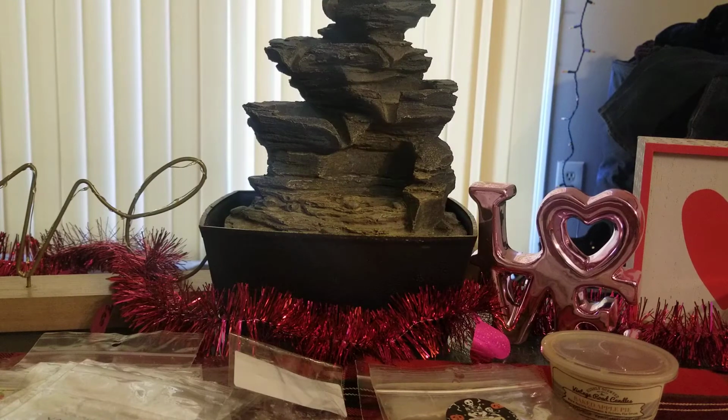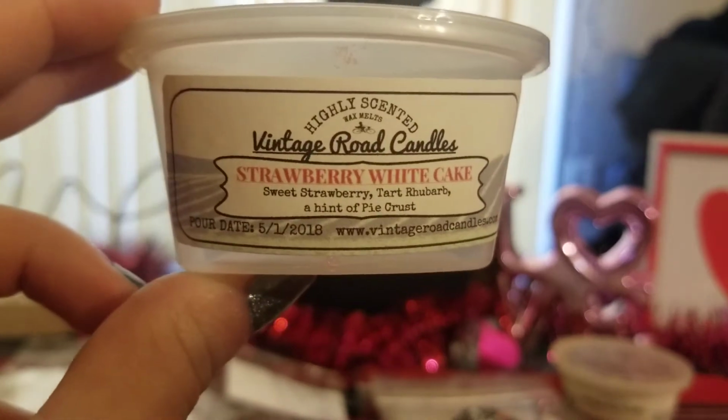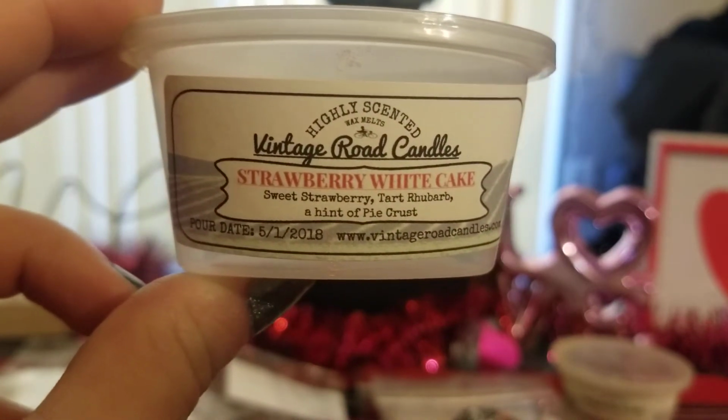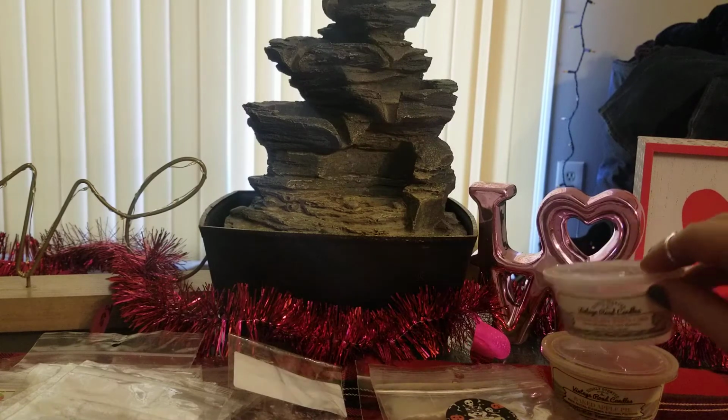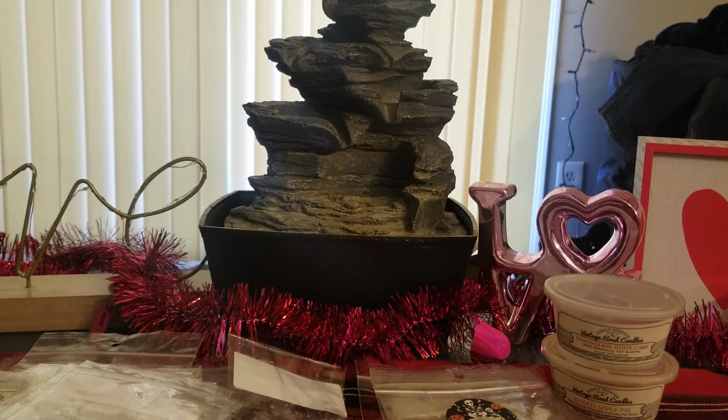All right, let's get some more of these out here. From Vintage Road, I did strawberry white cake. Now, this one was great. This one in the scent shot threw extremely well. It was really strong. I could smell it all around the house, and it was great. So I don't know what was going on with her strawberries. Maybe she used some different oils from a different company, or maybe it was the wax that she used.